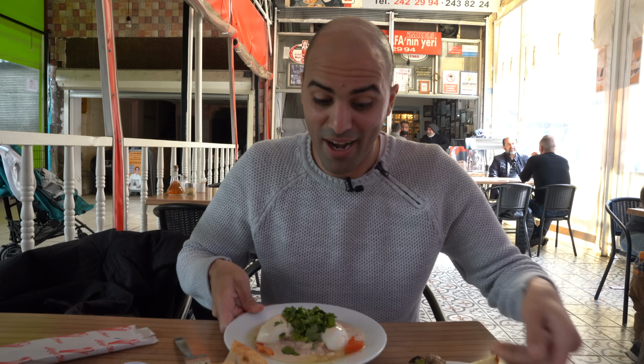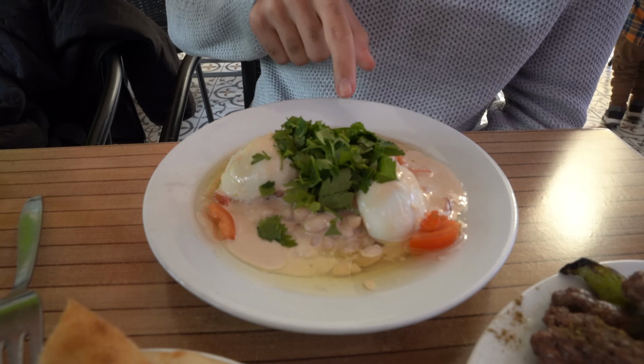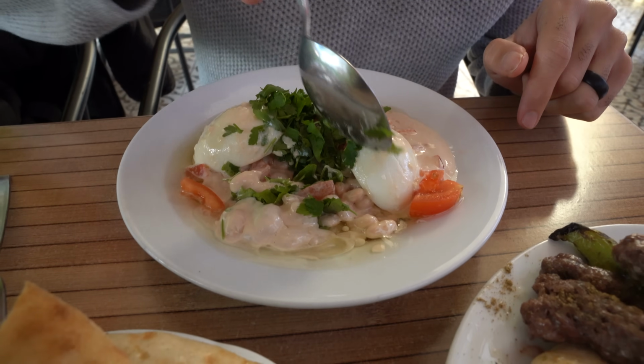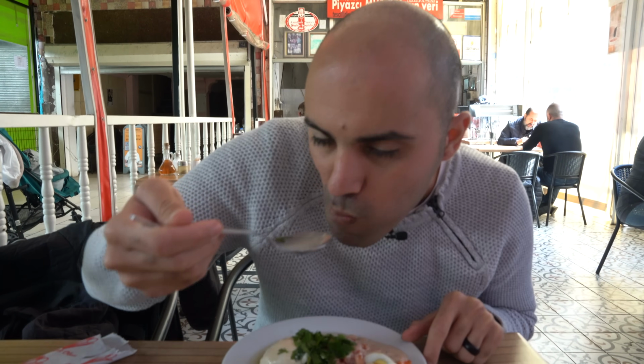Look, guys, I can't wait to try out this lovely piyaz salad with beans on the bottom, tahini, tomato, onion, boiled egg, parsley on top, olive oil, and vinegar. Yes, I think I need a spoon. Oh, look at the bit. I want to take a big bite, trying everything together. Oh, yes. Super good. Man, the beans are so creamy.